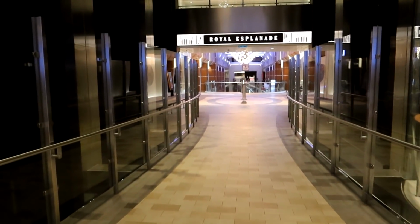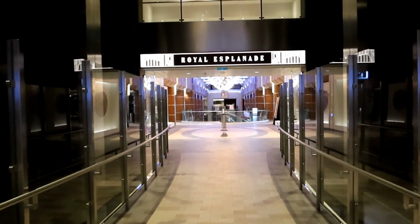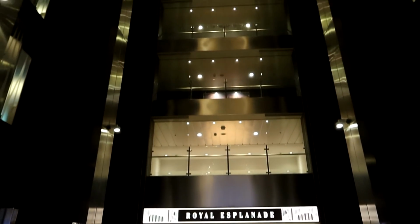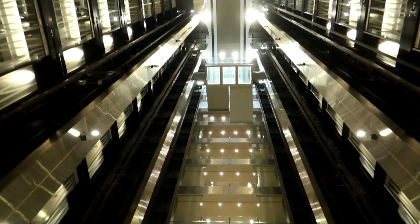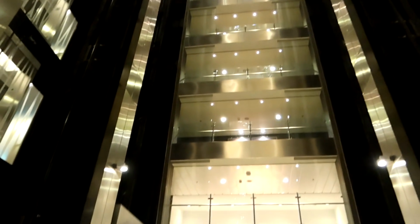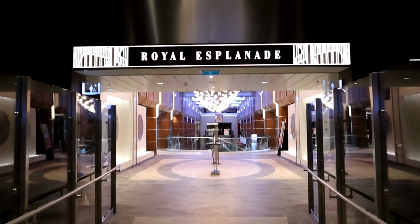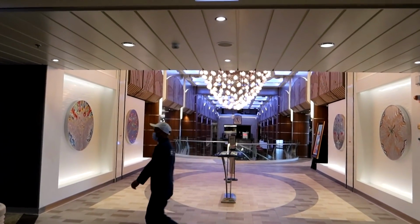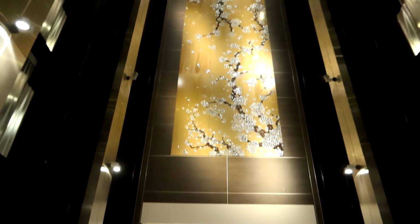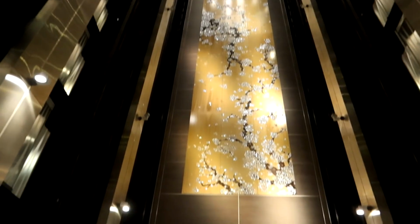And this part of the ship I really love. This is like an elevator shaft before you get onto what they call the Royal Esplanade. Just take a look up there. You can see all the elevators coming in and out. There's one just going up right there. And then we enter what I'd like to call the hub of the ship. It's the main deck. We'll just turn back on ourselves. You'll see the shaft's pretty neat artwork all the way up there. It's very cool.